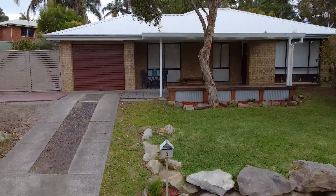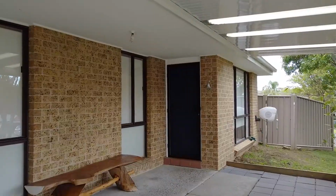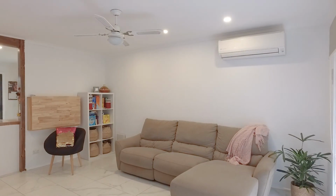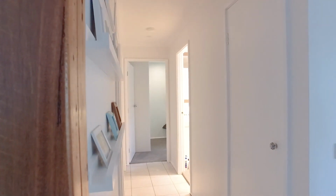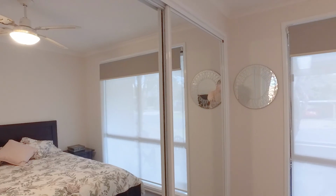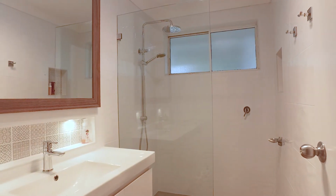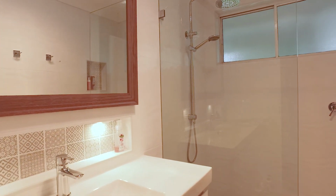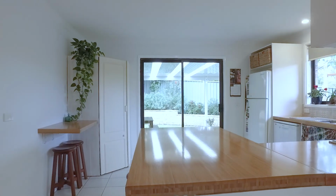The home stands proud in an elevated and private position, and has enjoyed constant improvements over recent years. Inside are three good bedrooms, all with mirrored sliders concealing their storage, and a well-appointed bathroom. The kitchen and living spaces have been opened up, but if you need more room, then just open the sliding doors onto the outdoor central entertaining area.